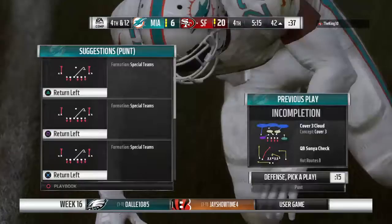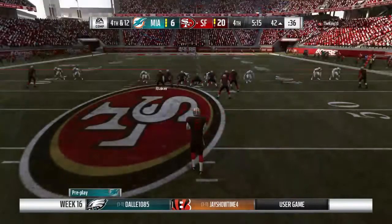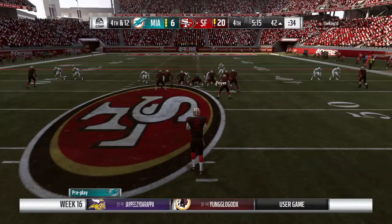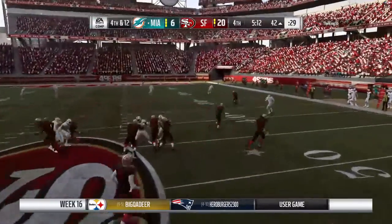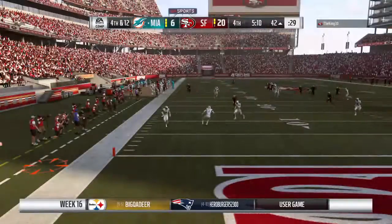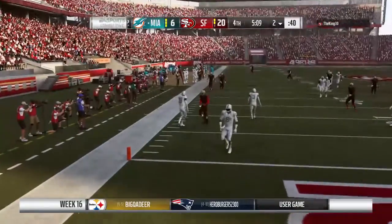Incomplete. The beauty of being able to play a zone defense when you can sit back and see the ball coming out of the quarterback's hands. Guess what? Creates a lot of confusion, kind of a muddle in the middle of the field where you can go make a play on the football. The punt team on now as Pinion sends this one away.